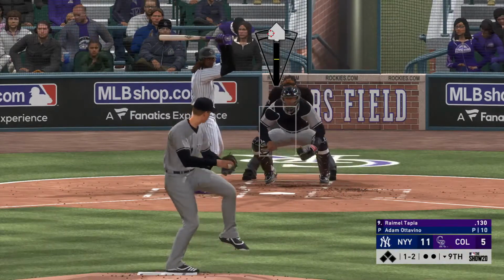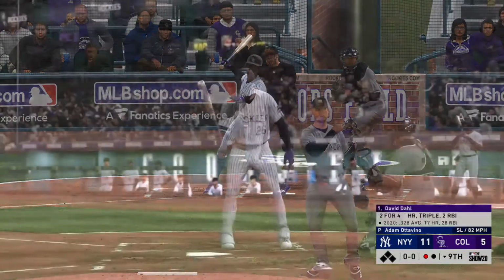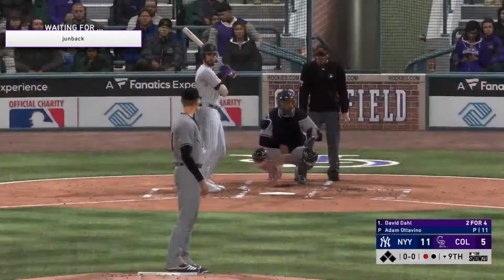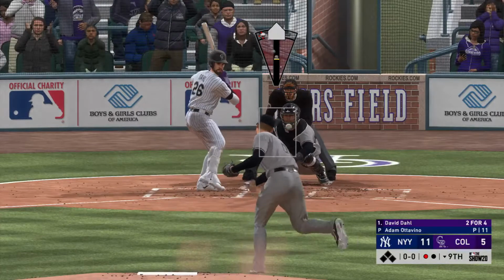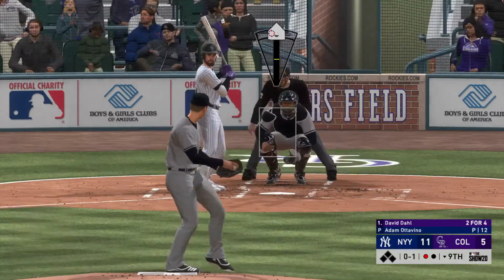Man, you don't see this in today's game that much. A guy who's willing to work east-west consistently with a great cutter two-seamer combo. Got him to miss the breaking ball there. Raimel Tapia is sent packing for the first out in the bottom of the 9th. They set the target in, and this finds the inside corner for strike 1.